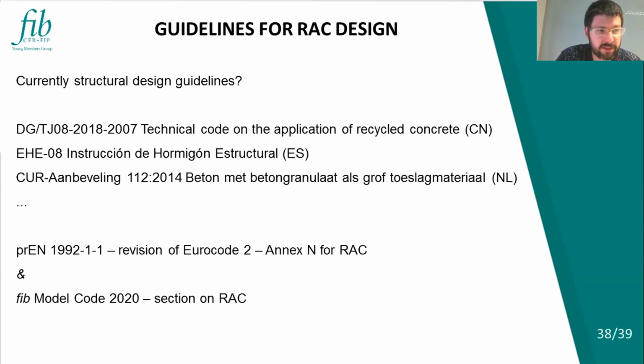In light of this, because a lot of the work is overlapping between CEN, the European Committee for Standardization, and the FIB Model Code 2020, it will also have a section on recycled aggregate concrete that is probably going to be more or less very similar to the Eurocode version. Of course, the Eurocode will not be the only document for European countries. These concretes will need to comply at the same time with EN 206, the standard for concrete, which is also going to change in large part. It already has a section for recycled aggregate concrete, but it doesn't consider mechanical properties in any way. It prescribes some maximum replacement ratios, but doesn't deal with the consequences on properties.